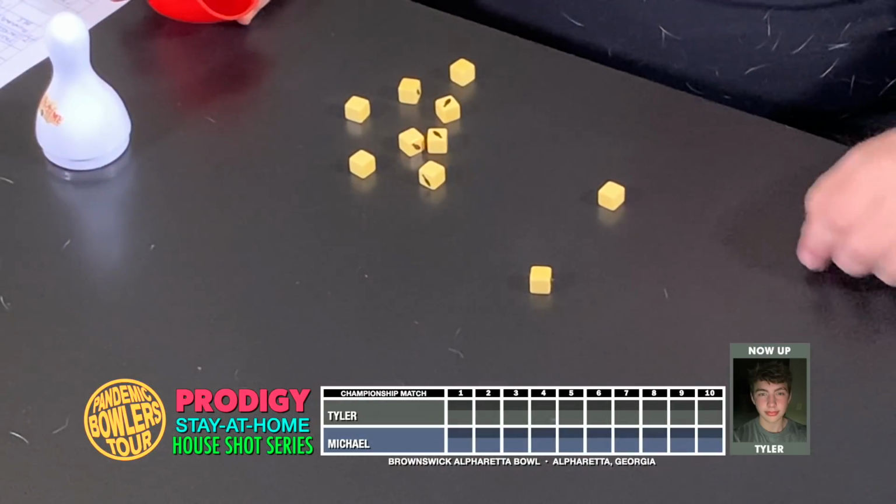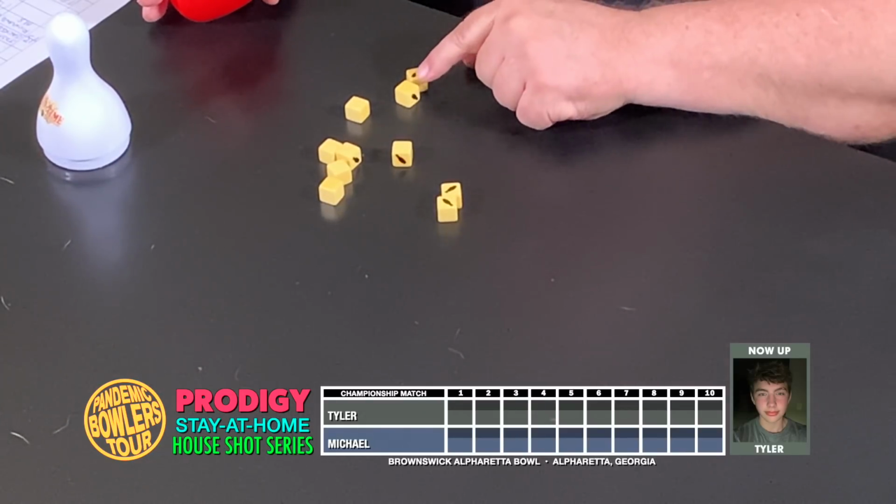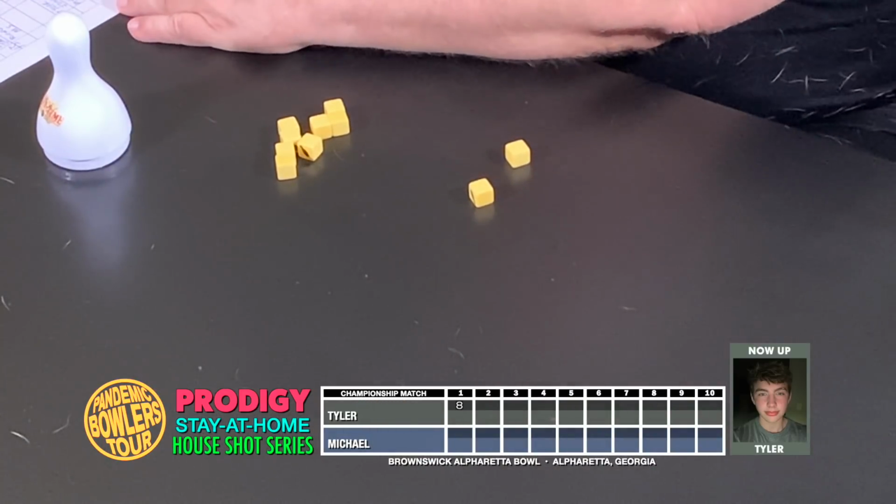All right. This is it for the right to have your name put on the COVID-ED trophy pin. This is the championship match. Tyler Jones leads off. Here we go. First ball, first frame. And there's an eight count. I knocked that over just now, sorry. And a spare. Eight and a spare for Tyler. Nicely done. So now Michael Vuong up in the first frame.